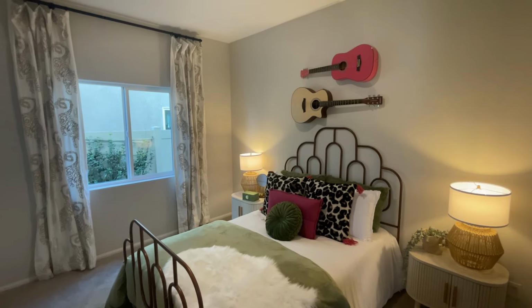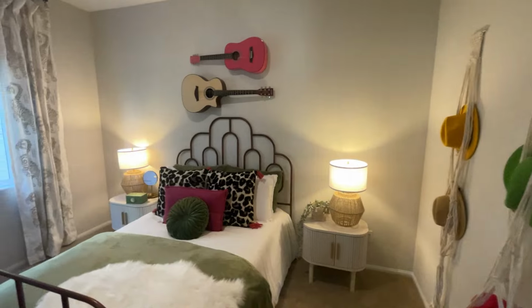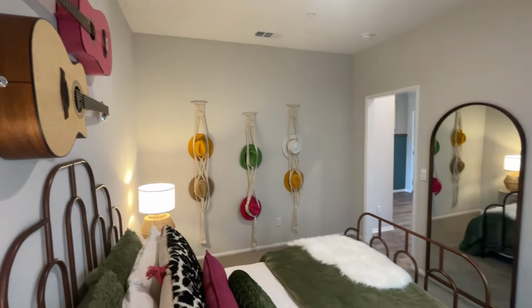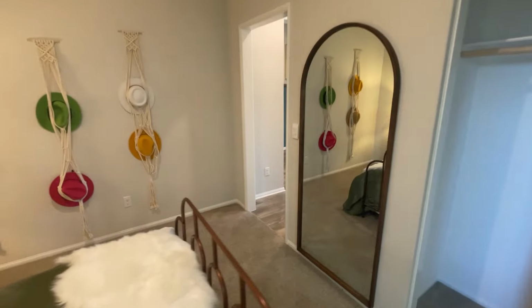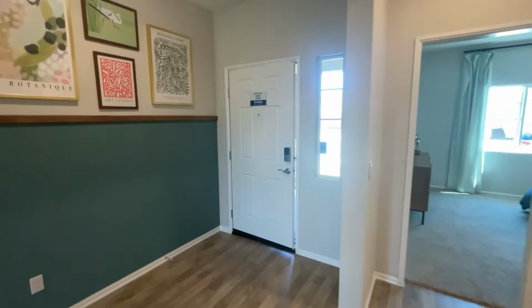So got bedroom 2 here. Now this one does feel a little bit shorter this way, but kind of wider than that first bedroom that we just saw. Those guitars on the wall. That's kind of cool, those hats on that wall. All right, give you guys a little feel for this. You got your closet doors there. Bedroom number 2. On further back and see the rest.